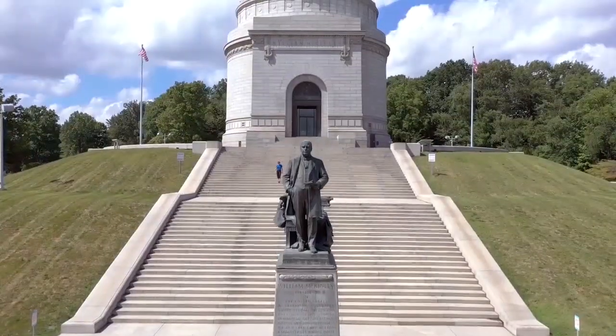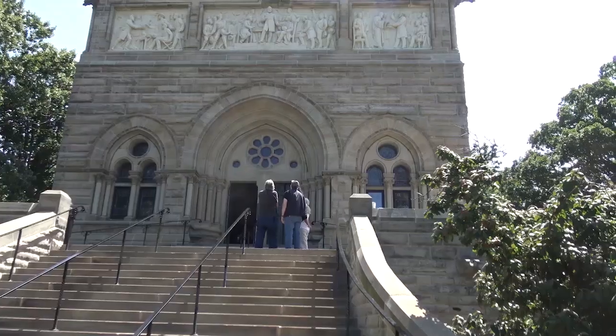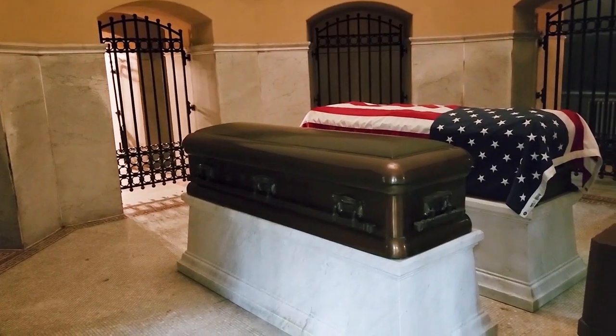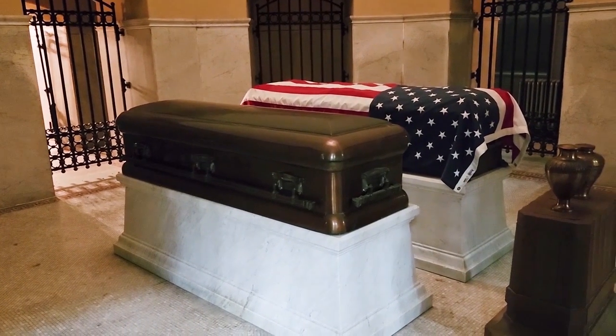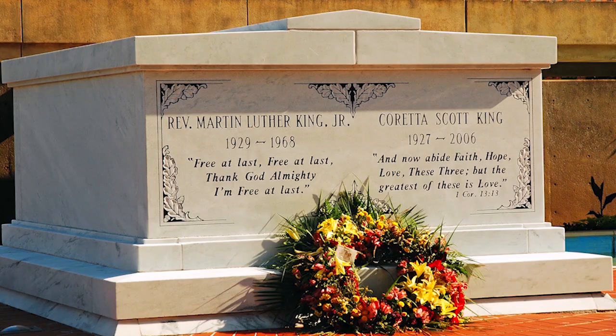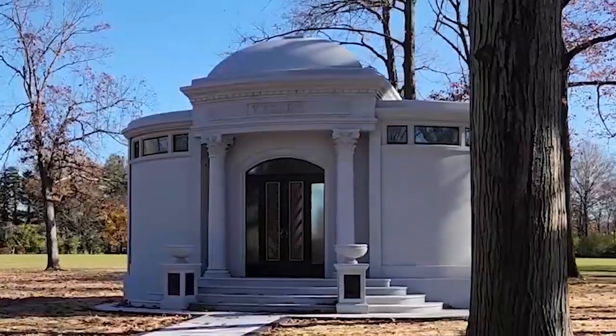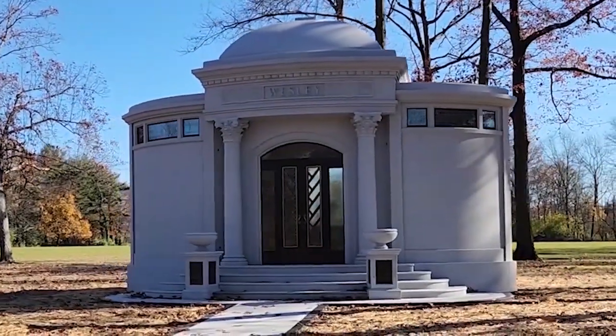We'll tour private mausoleums that are open to the public. These are generally for prominent individuals and families, such as presidents and others that Americans are interested in paying their respects to and learning more about. And we'll give you mausoleum, crypt, and niche prices in cemeteries throughout the U.S.